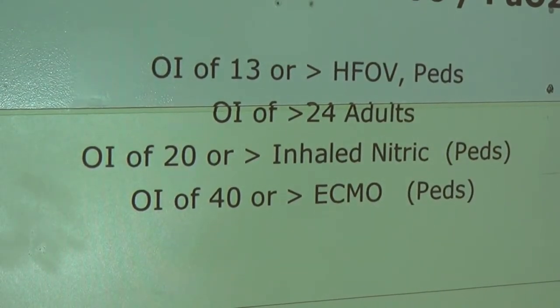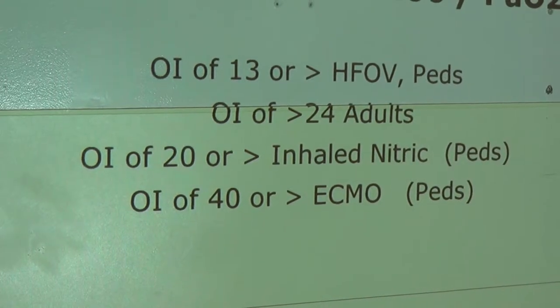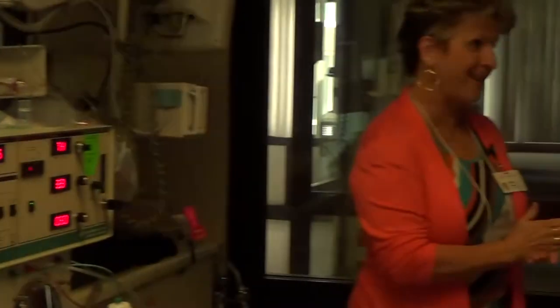Now, the reason why I really truly believe in OIs is that our blood gases are just a snapshot in time, right? When do we do a blood gas? Oh, we just suctioned, don't touch it. Oh, we just turned, don't touch. Don't we wait for that perfect moment, because we want those perfect numbers, right? Don't we? We all do it.